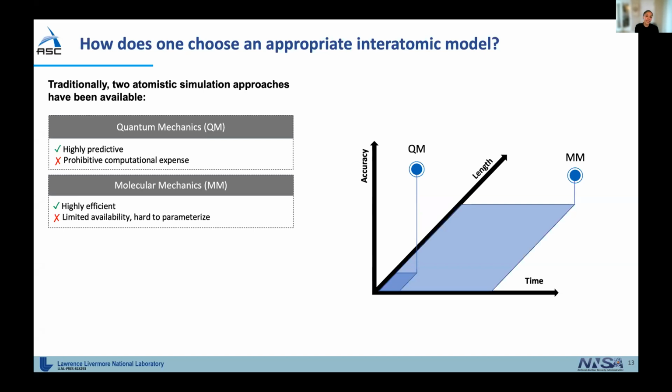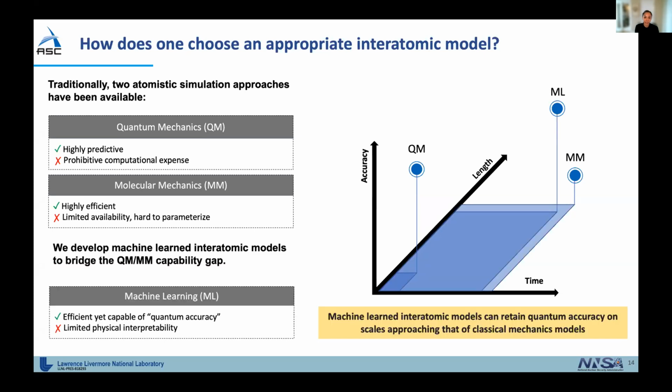And so ultimately what we needed was some approach that could bridge this capability gap, giving us the predictive power of first principles or quantum mechanics, if you like, and the computational efficiency of molecular mechanics. This drove us to become interested in leveraging machine learning as a way to generate models for our applications. In the next couple of slides, I want to talk about the approach that we've been developing to do this.